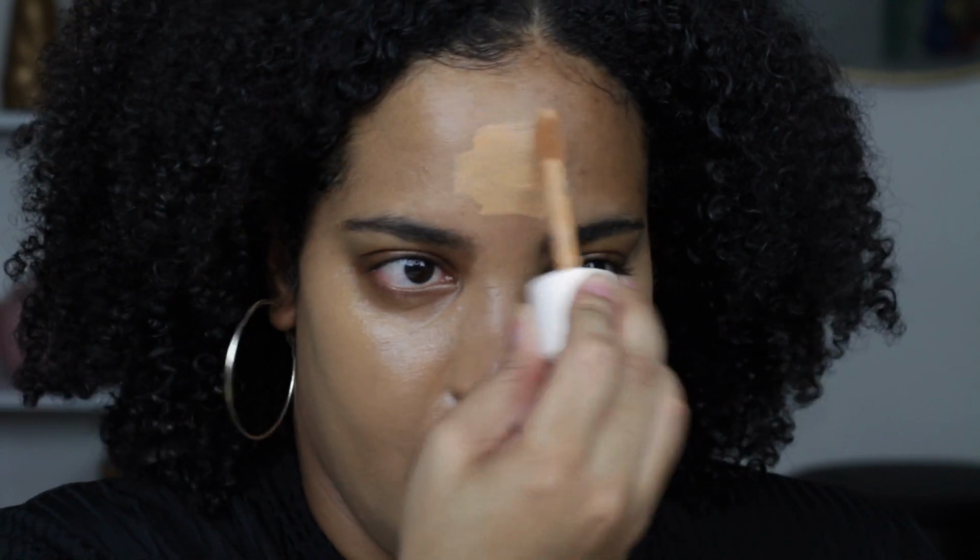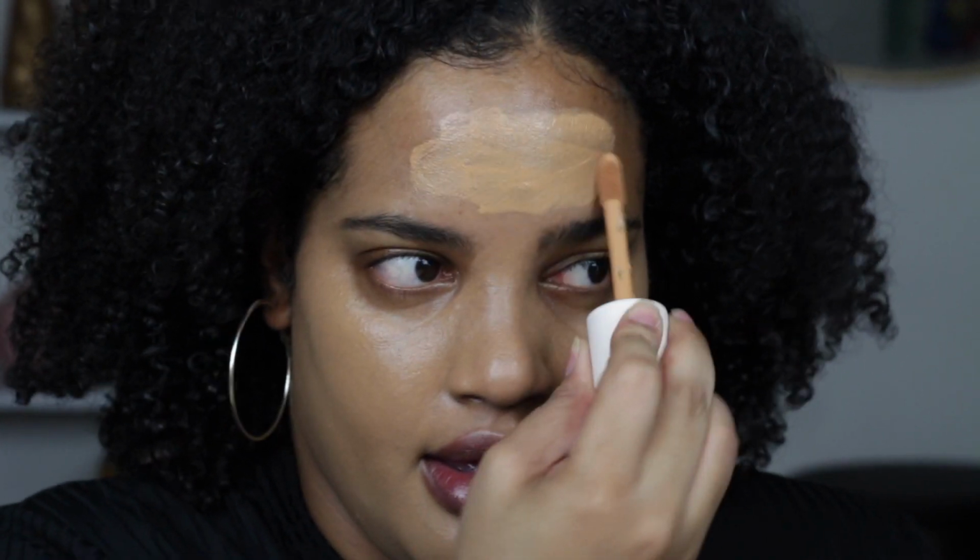I am going to take a sponge though. I want to see how this gets on with a sponge. What I do with my sponge is I always get a paper towel and squeeze the excess out. I don't want too much in it. So that's what I'm going to do. I'm going to do my forehead with the sponge. I don't know if the sponge is going to pick up too much of it. Oh, I like the blend. I love the blend with the sponge.